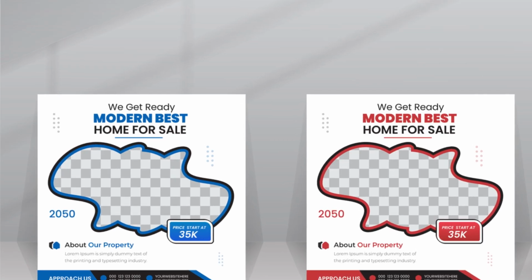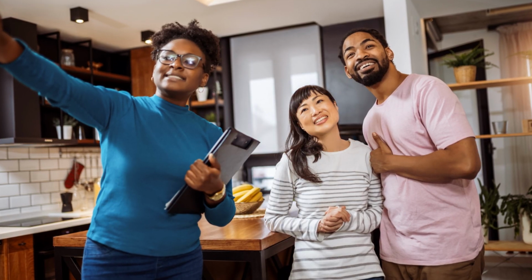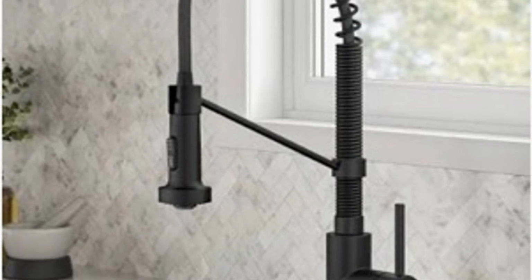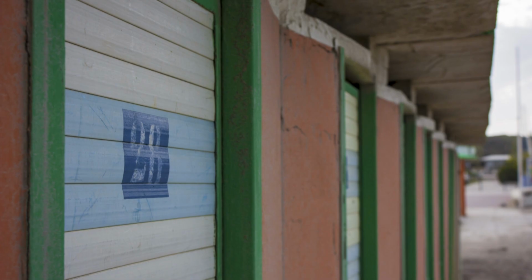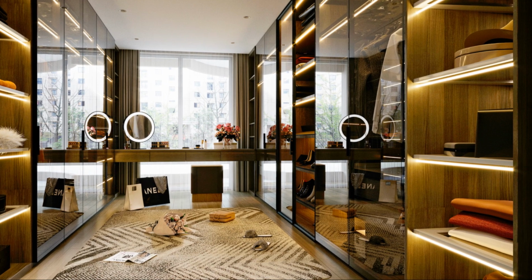These are key selling points. Ensure they're clean, updated, and functional. Minor upgrades like new fixtures can make a big difference. Highlight storage. Organize closets and storage spaces to show off their capacity.